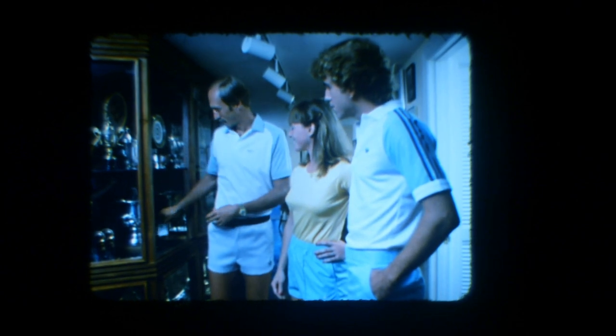This is the cup, the one you get for winning at Wimbledon. I still get a thrill just thinking about it. For an American, though, the little gold ball has special significance. It means you won the U.S. Open, your own country's championship.